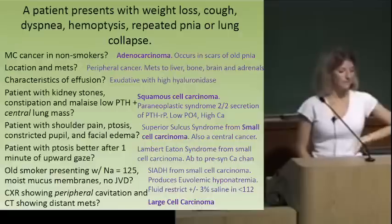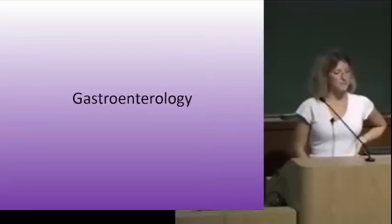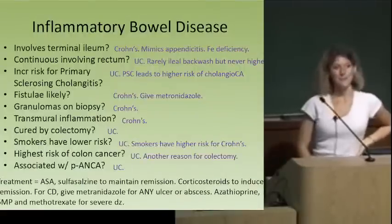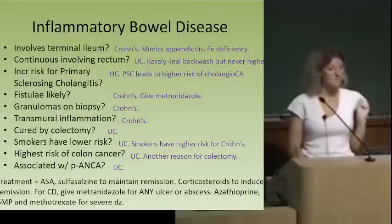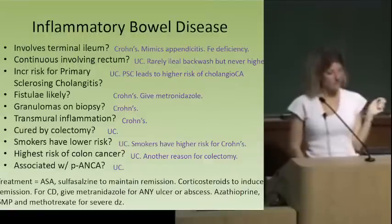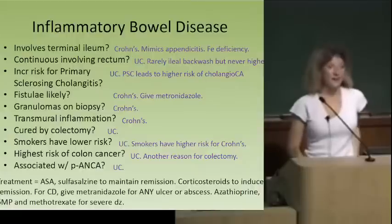All right, I only have a few slides on gastroenterology, mainly concentrating on inflammatory bowel disease. So between Crohn's disease and that other one, UC, thanks. Which one involves the terminal ileum? Crohn's, good. And remember, the symptoms can mimic appendicitis, and because it involves the ileum, they can have iron deficiency anemia. Continuous and involving the rectum, UC or Crohn's? That's UC. Who has an increased risk for primary sclerosing cholangitis? UC. Who's more likely to have fistulae? Crohn's. And anytime you see a fistula, metronidazole is the drug of choice.